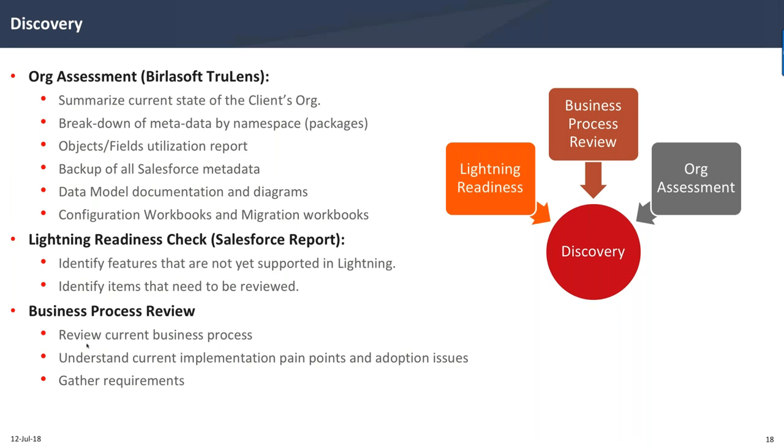We sit with the business, we sit with the people that do the work in Salesforce, to watch how they run their business on a day-to-day basis with Salesforce and understand where the pain points and adoption issues are, and come up with a set of requirements that we think is appropriate to make changes when we decide to go to Lightning.